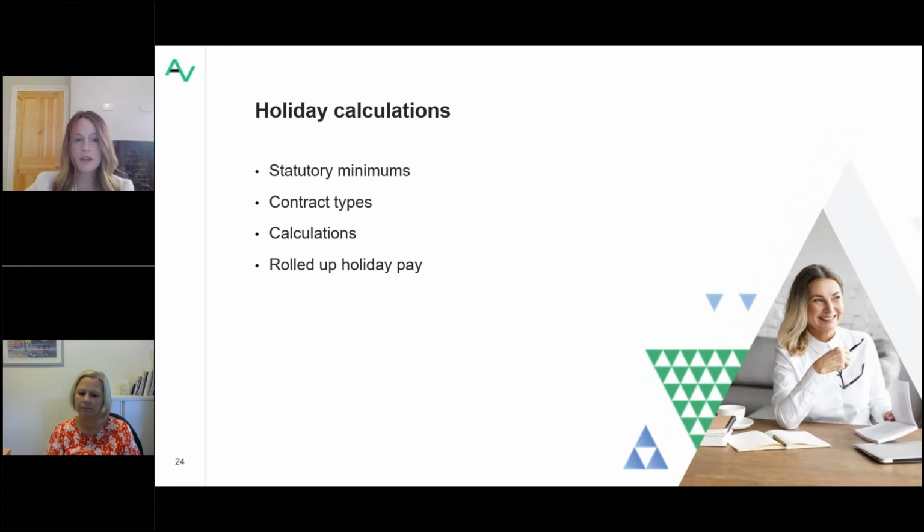So those workers with no fixed hours are still entitled to a pro rata amount of the 5.6 weeks holiday each year, or more if you offer more. What you could do is you could use the 12.07% calculation if this holiday entitlement is statutory minimum, and this is whereby you calculate the number of hours holiday a worker has accrued based on the number of hours that they've worked, and you multiply this by 12.07%. Again, if you offer more than 28 days, then this percentage calculation would need to increase to cater for that.